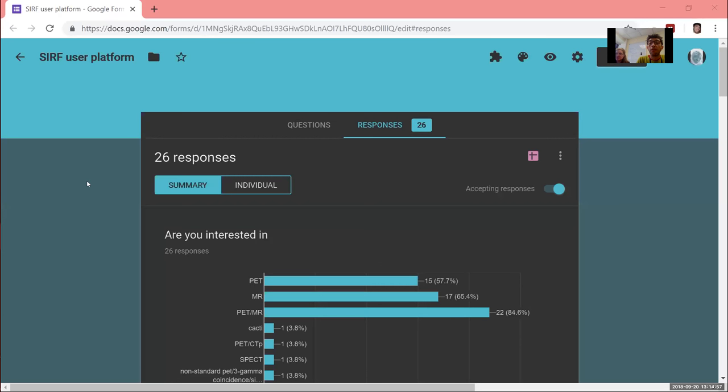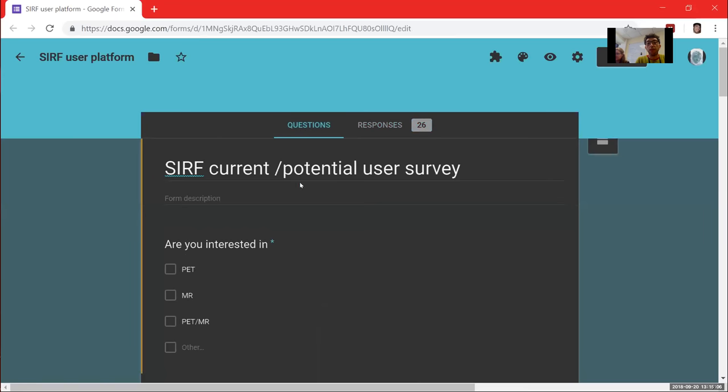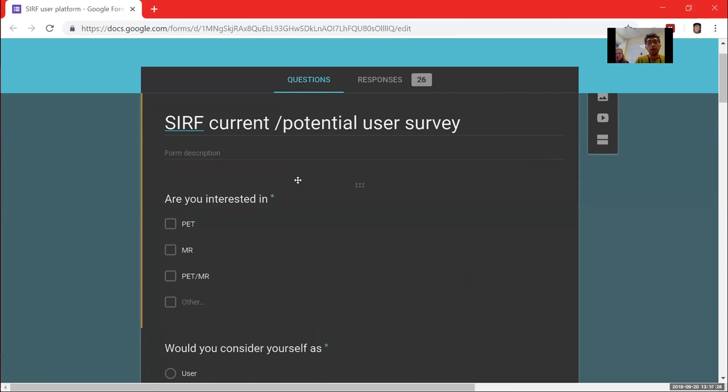Okay, so we put together a questionnaire for the users, or potential users, to understand their main interests and also what type of platforms they're interested in, so that we can focus a little bit more in our development, especially thinking about supporting multiple operating systems and different architectures. So that would be the idea.